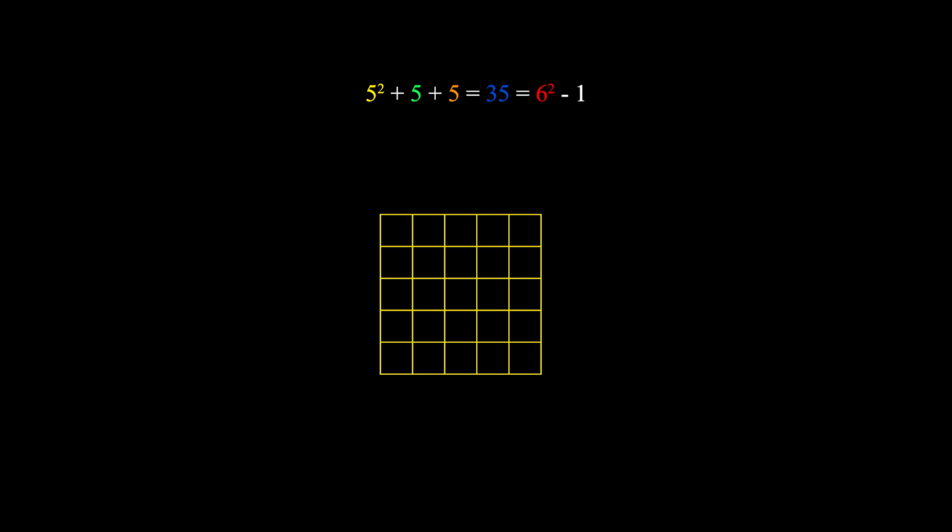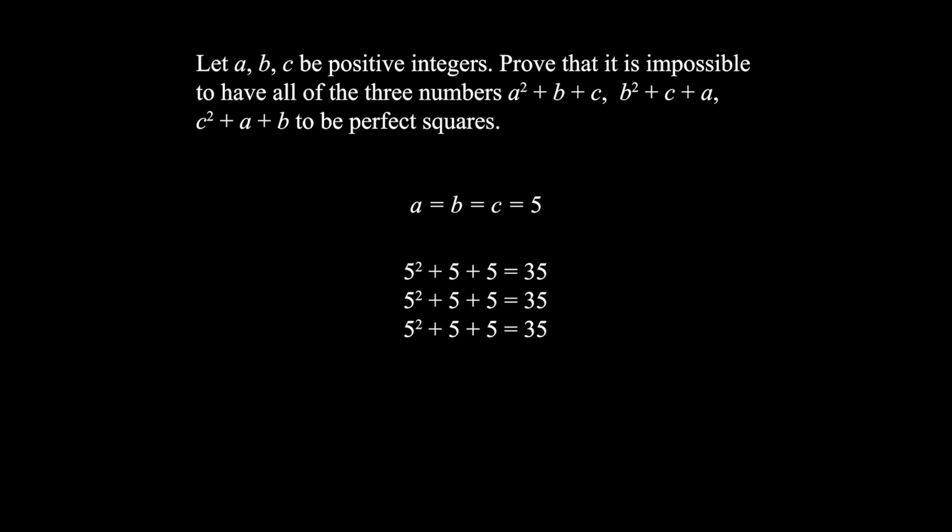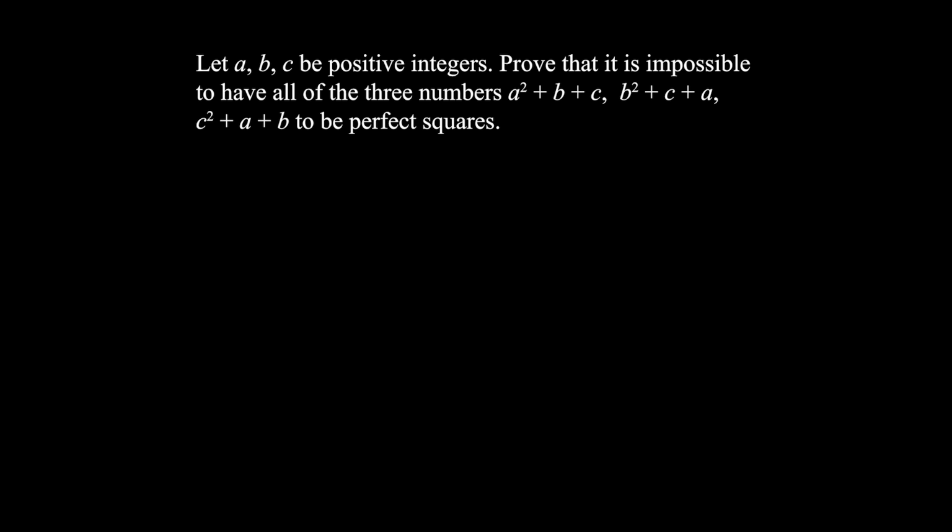We started from 5 squared and added on 2 5s and barely didn't reach the next perfect square. Dang it, we're literally so close. If we just add 1 to these three equations, all these 35s would be 36s, meaning we get our three perfect squares and the problem statement is wrong. You know what? Let's see if we can make the problem statement wrong. I don't believe it's true.